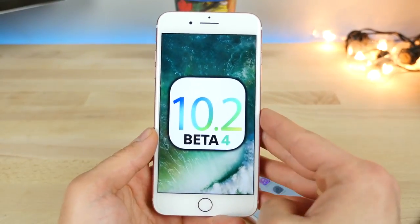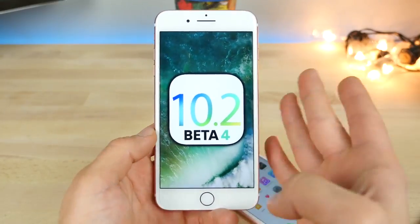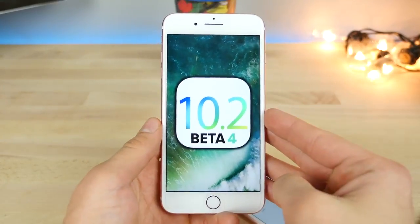And hopefully with this video, I could show you some of those features if you didn't know them already. Overall, give you a nice rounded review of 10.2.